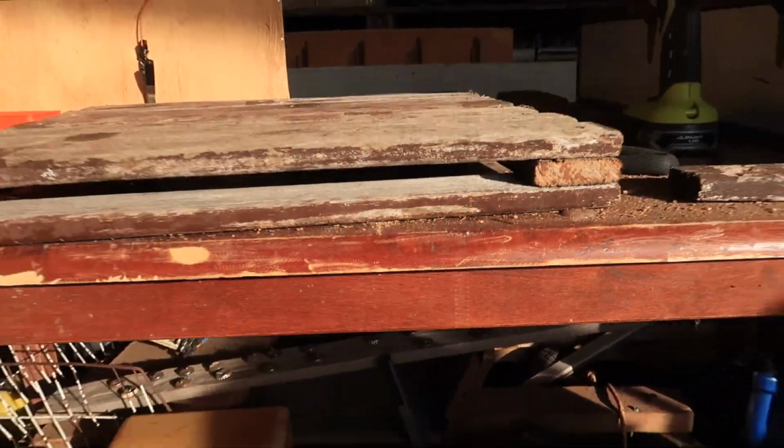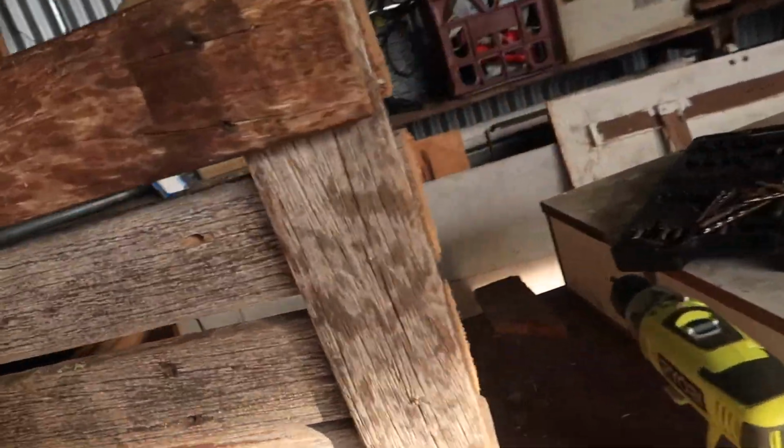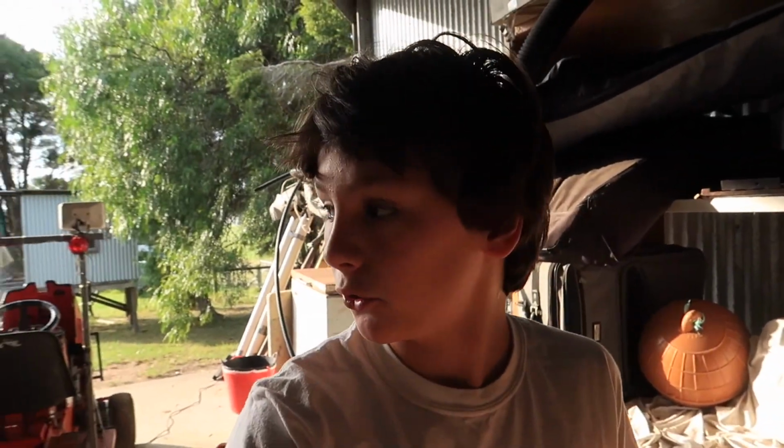Look how thick it is. And it's got some weight to it too. So, stick that up there. That didn't take me too long to build, but I'm quite proud of it because now I don't get dirty feet when I get in the spa.